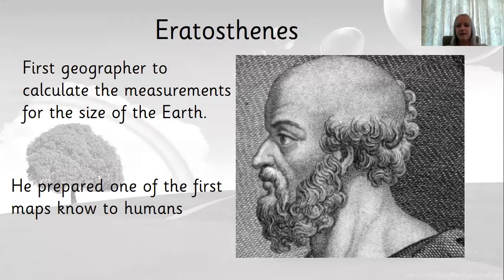Now, this is a geographer from the past. So there's a little bit of history here. Now, his name is Eratosthenes, and Eratosthenes was one of the first geographers to calculate the size of the Earth. Now that's fantastic. And like I said, in those days, they didn't have satellites and all the digital imaging that we have now. So he had made a special formula and it helped him to calculate the size of the Earth. And he also prepared one of the first maps known to humans.